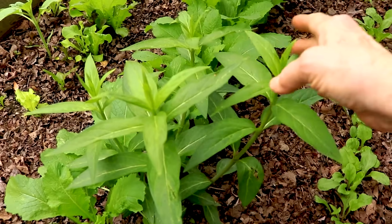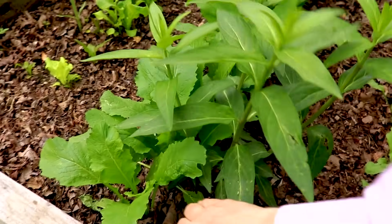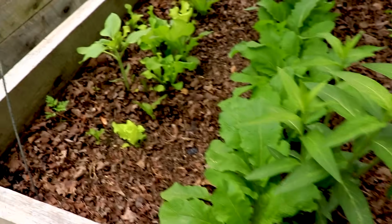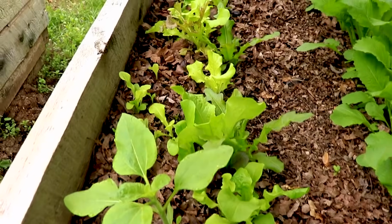Last year it got completely covered in aphids. So I thought I should dig it up and put it somewhere else, but maybe I should leave it here to just trap aphids off of the other plants. I could pick some of that lettuce right now.